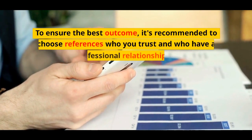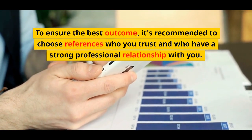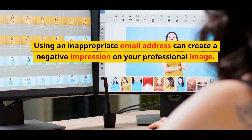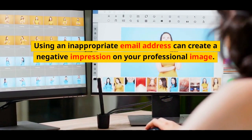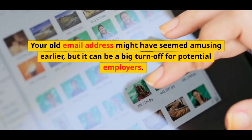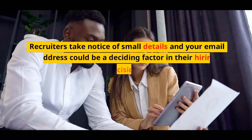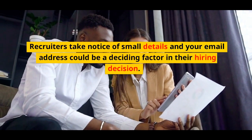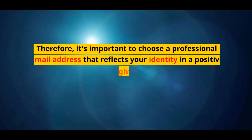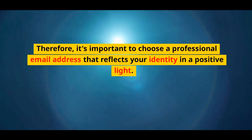To ensure the best outcome, it's recommended to choose references who you trust and who have a strong professional relationship with you. Using an inappropriate email address can create a negative impression on your professional image. Your old email address might have seemed amusing earlier, but it can be a big turn-off for potential employers. Recruiters take notice of small details, and your email address could be a deciding factor in their hiring decision. Therefore, it's important to choose a professional email address that reflects your identity in a positive light.